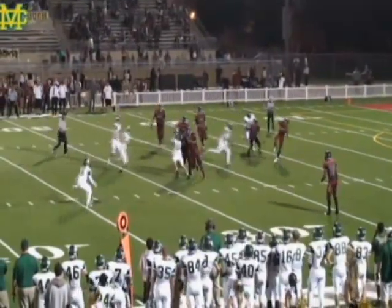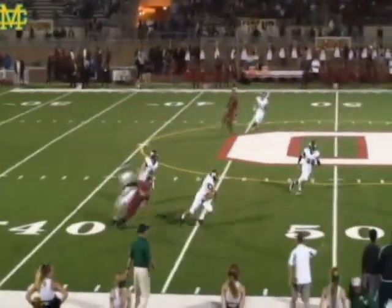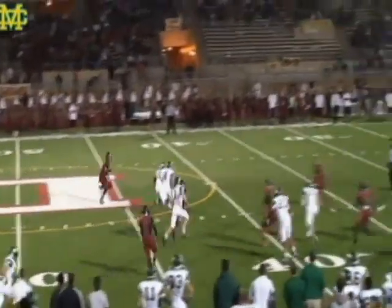Shotgun, rolling left, stops, plants, throws. He's ready to go deep, but the Mustangs are right there, and that's an interception for PJ.